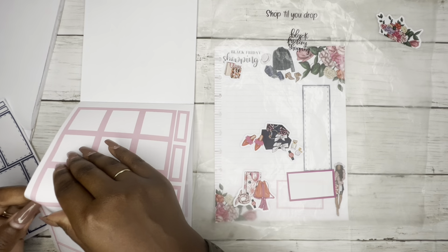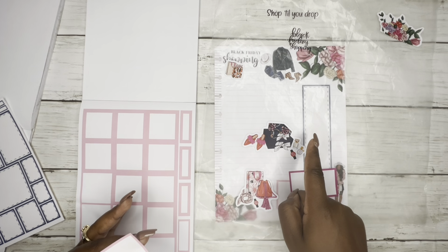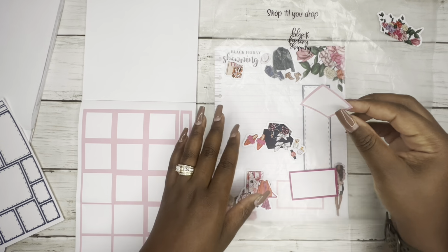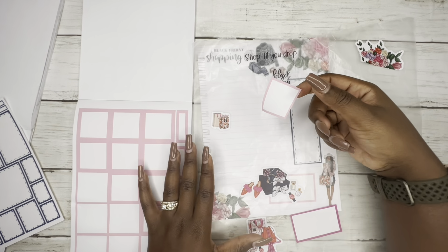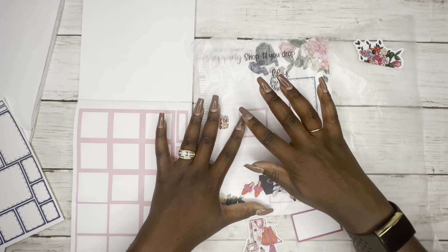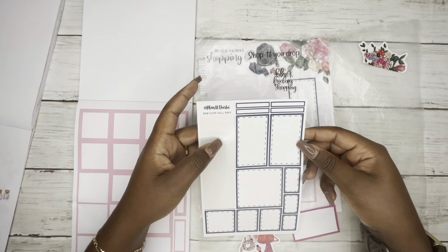Then there is the Happy Planner, right? And so, oh, Caitlin is 25% off site-wide, excluding her advent calendars, or her advents. I shouldn't say calendars, but I just thought I need to put that out there in case you want to shop with her.